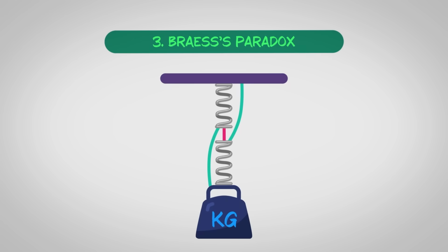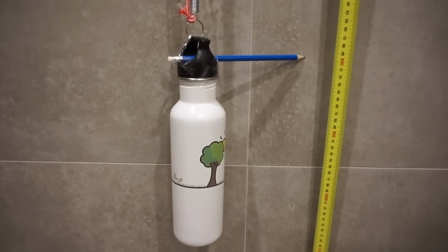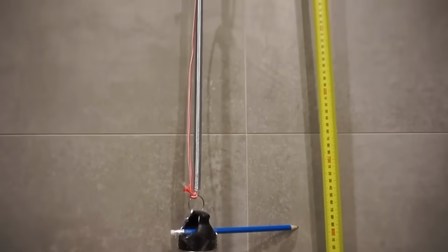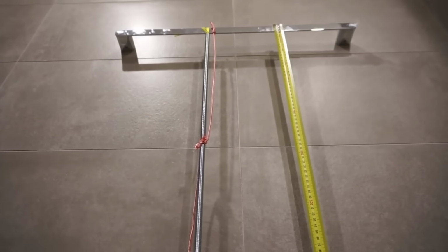Braess's paradox. The next paradox shows us the weird and counterintuitive behavior of equilibria. Here we have a water bottle filled with water, which is acting as a weight. It's hanging from a bar connected to two springs and two strings. Now the way that the springs and strings are connected is a bit hard to see, and it's very important.